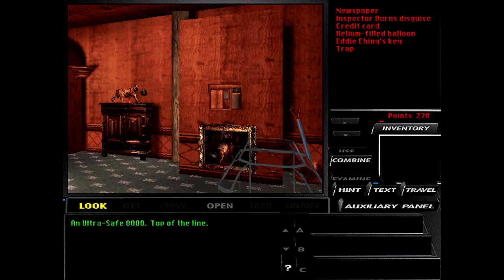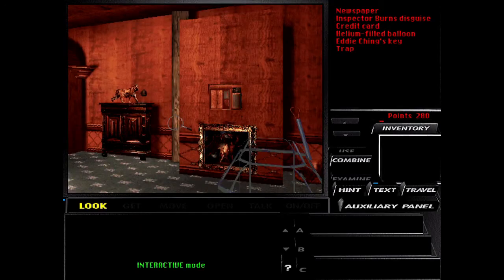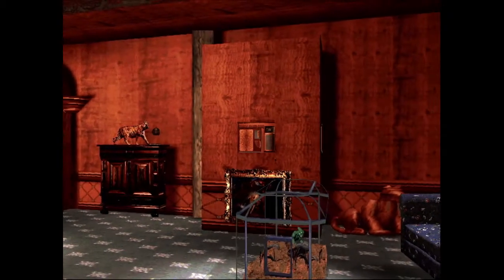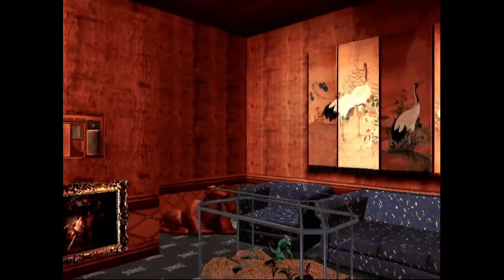Ooh. An ultra-safe 8000, huh? Top of the line. Whoa, a 6-foot-long pole with a leather noose. This must be great fun at parties. Okay, we've got a cage and a noose.